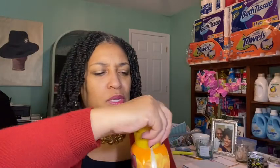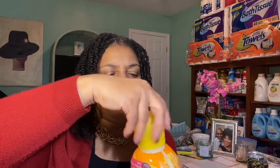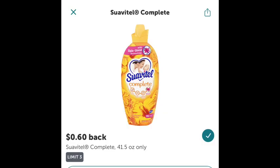The next rebate I decided to do was on the Suave. I got the Suave complete. And this is, what scent is this? This is Morning Sun. Let's see what Morning Sun smells like. I'm pretty sure I've probably gotten this before. Yeah, that does smell good. That's got a good smell to it. Now, the Suave was priced $2.97, 60 cents coming back from Ibotta. Final cost $2.37, guys. Yes.